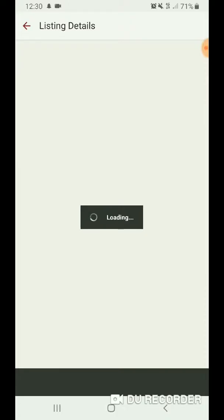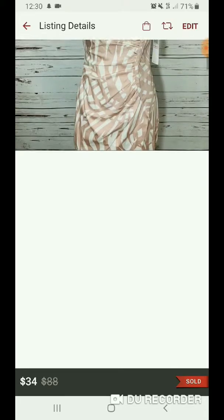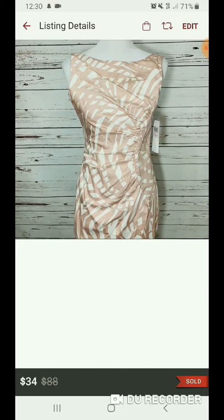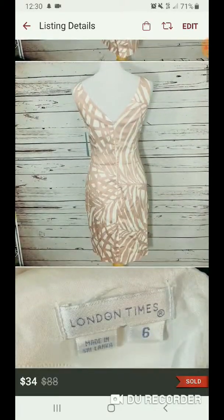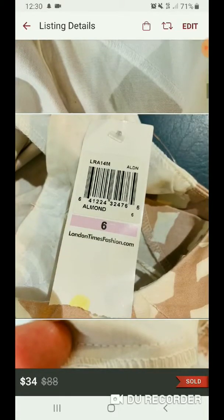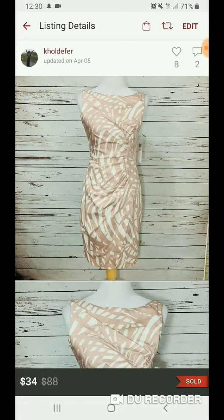This dress I've had for quite some time. I probably wouldn't pick up London Times again unless it was at the bins, just because even though it did sell for $34, it took quite a while for it to finally sell. It was new with tags, and that's probably why I grabbed it, and it was really cute. So probably wouldn't get that again unless it was at the bins.